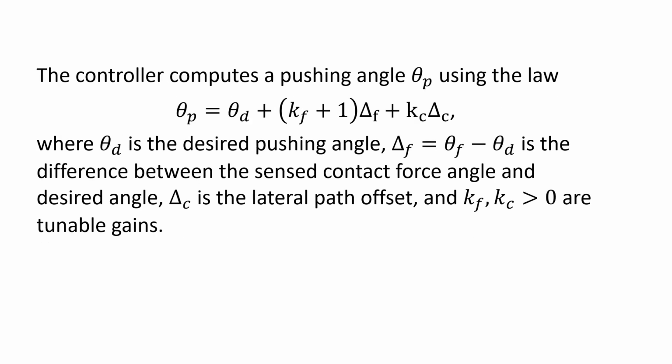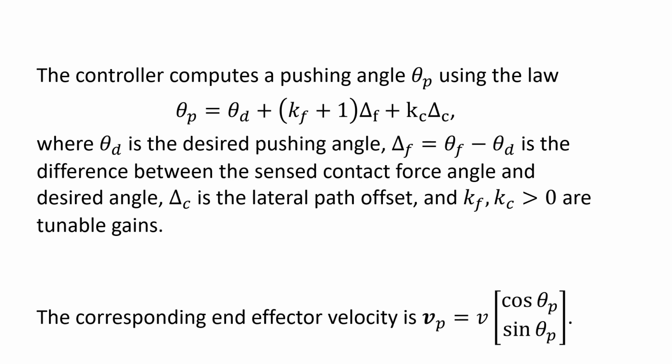The controller computes a pushing angle theta p using the law shown here, where theta d is the desired pushing angle, delta F is the difference between the sensed contact force angle and the desired angle, delta C is the lateral path offset, and Kf and Kc are positive tunable gains. The corresponding end effector velocity is simply a constant vector in the computed direction.